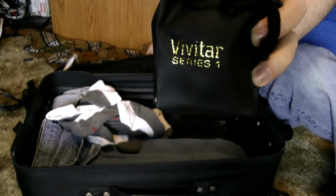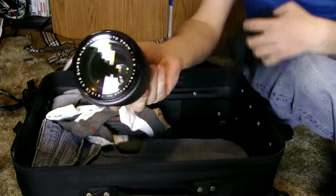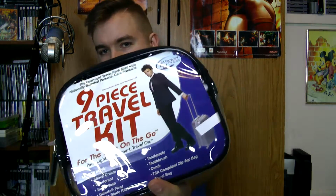Wide angle lens, if you want to do a good panorama. Zoom lens. Whatever airline you have, they have certain regulations on what you can and cannot bring on that plane. So you go to your regular brick and mortar store and you're going to want to get a 9-piece travel kit or the equivalent.